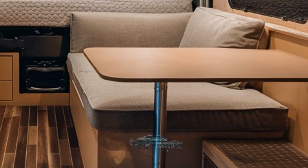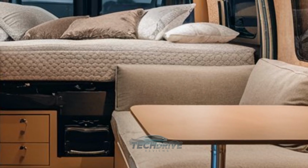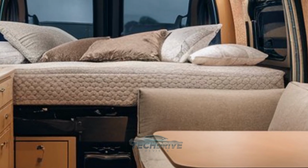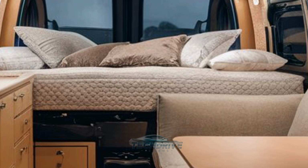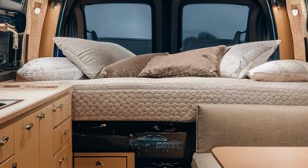Enhancing your seating and sleeping arrangements can dramatically improve comfort. Add memory foam toppers to your mattress or reupholster cushions with durable, washable fabric. Throw pillows and blankets are budget-friendly additions that add a touch of luxury and coziness to your camper van.